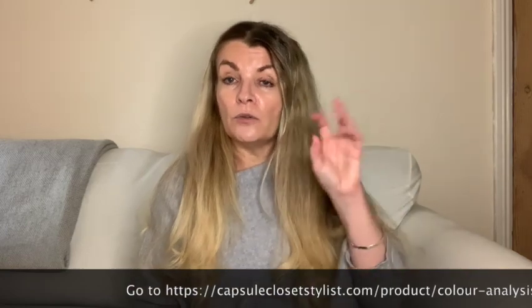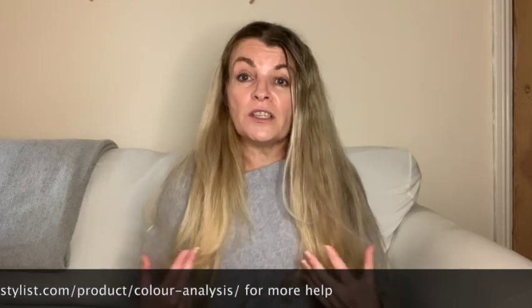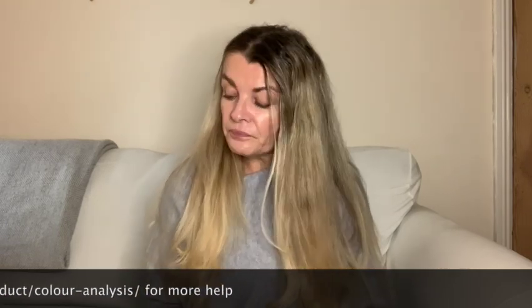All the way throughout, I've sometimes said navy or black. The reason for that is that a lot of people go for black, but black doesn't suit everybody, just as bright white doesn't suit everybody either. So if you're not sure, go for navy or a slightly off-white option. And if you need help with your colours, go to capsuleclosetstylist.com and look at personal styling, and you'll see a section on personal colour analysis where I can help you ascertain which colours do suit you, so you can use them to start your capsule wardrobe with.